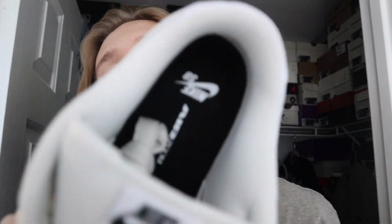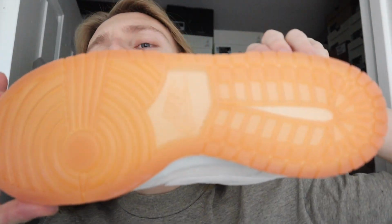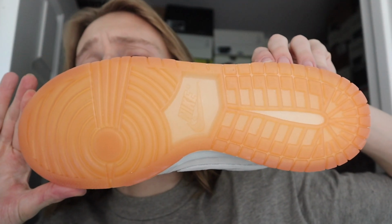And as y'all can see, we got that Air Zoom insole. I believe that is a green. Let me take a look. No, it's actually just a black insole. I thought it was a dark forest green, but it's just black. And that works perfectly because we got some cream laces right there, so that hits really nicely off that colorway. And as y'all can see, the gum bottoms right there. You can't go wrong with these, ever.